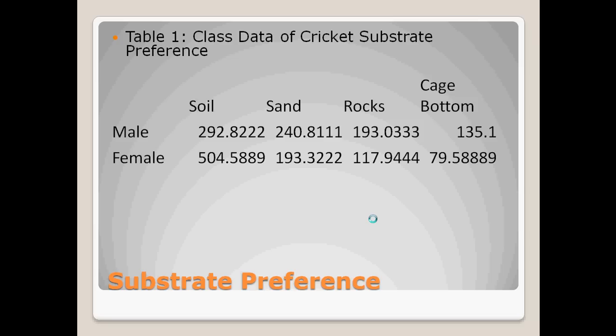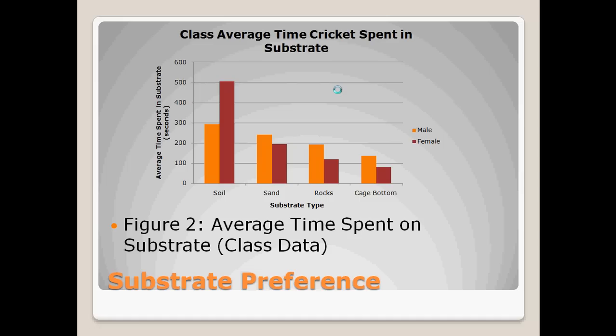After looking at both the class and the individual group data, it is clear that there is a preference for soil substrate in crickets. Our data is not different than the class data. This is true for both males and females, although the female preference is definitely stronger than the male preference. This might be because females are looking for a safe place to deposit eggs, and the soil is best suited for this. All of this data supports our hypothesis that crickets prefer the soil substrate.